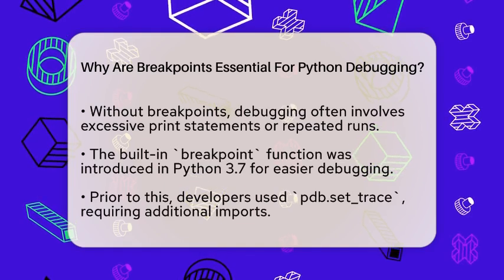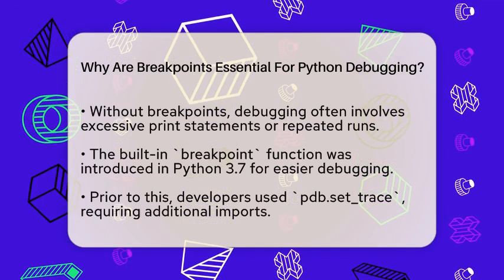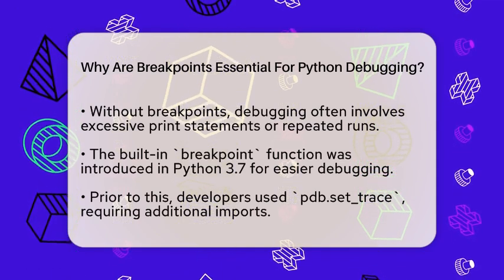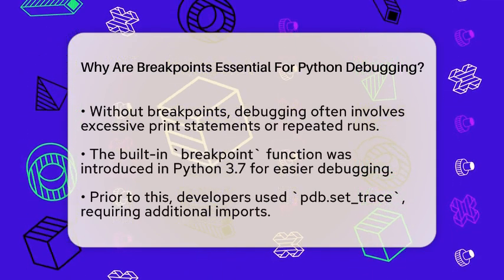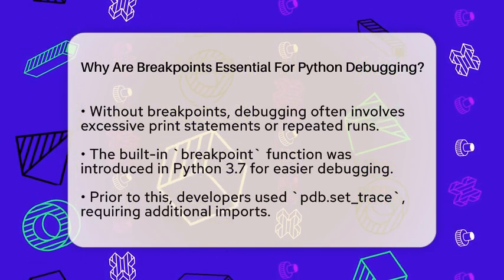Without breakpoints, you might find yourself adding print statements everywhere or running the entire program multiple times to see where it fails. Breakpoints save you from this hassle by letting you stop execution right where you need to investigate.